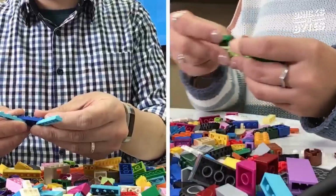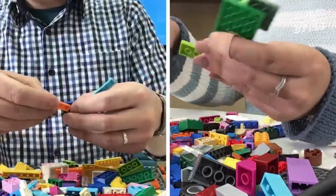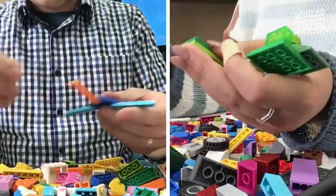Let's try and stick to one colour. Ooh, that's hard considering we have so many colours. One colour theme-ish situation.